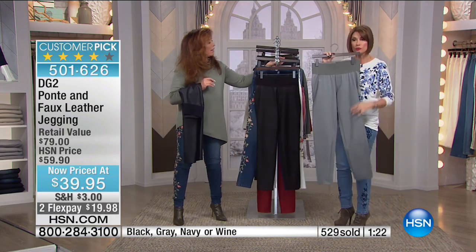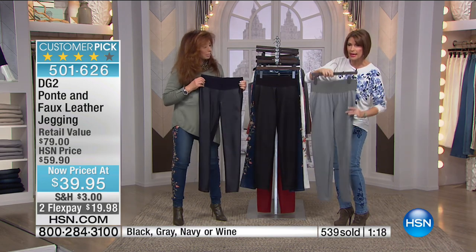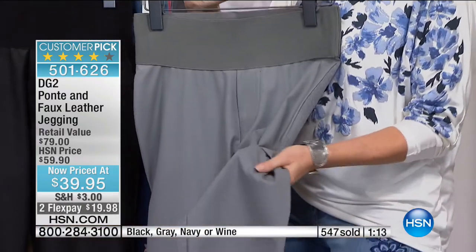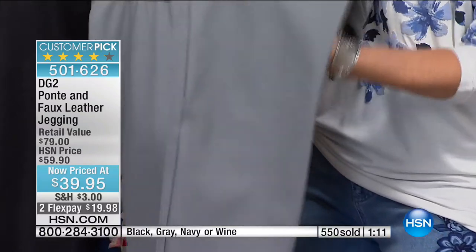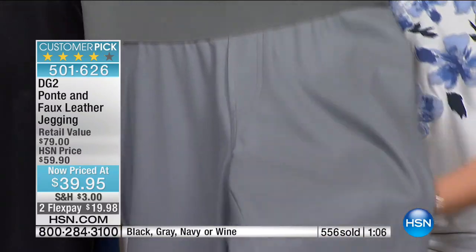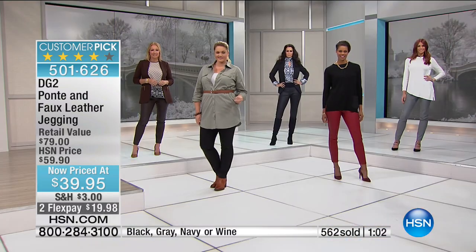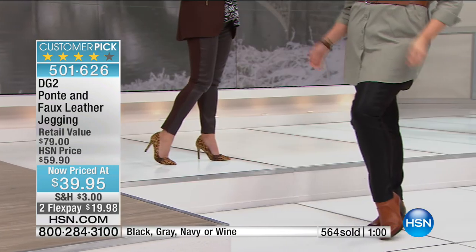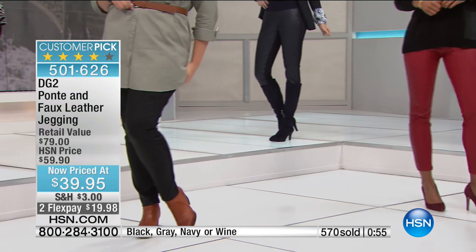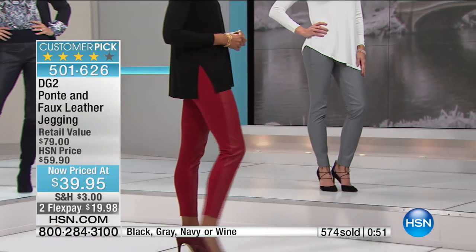But right now, truly, if you're interested in these, with that beautiful ponte knit in the back, that faux leather in the front, you will not know the difference between this and real leather. Except that this stretches and your legs don't sweat in it. And you can move in it. And you can throw this in the washing machine. And this is $39.95. Lowest price we have ever done on this, and it's because it is so incredibly limited. So two flex payments on it, customer pick, read the reviews on it.